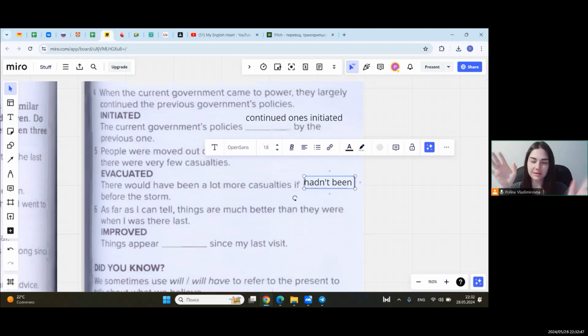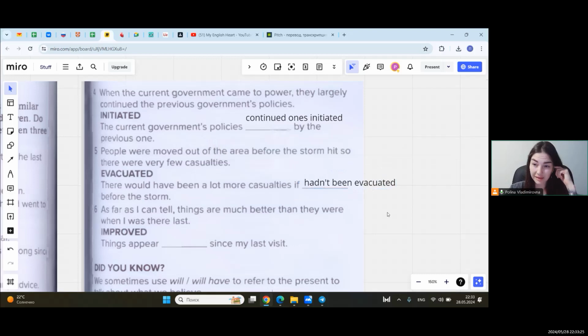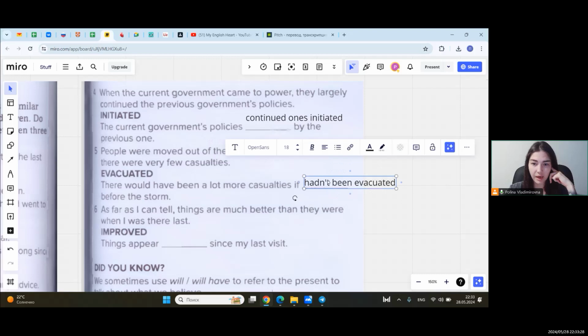I'm just so happy that I recall at least something here. Actually, okay, I must tell the truth. I've already done this exercise right before the lesson because it seemed to be so difficult for me. Really, I was like, initiated what? So actually, you see that it's still hard for me. It's still tough. I don't know why I wouldn't put these words in this order like they did here. So if hadn't been evacuated, but some are clear really, like this one, hadn't been evacuated. If people had been evacuated.